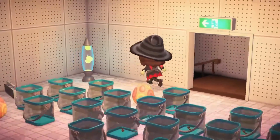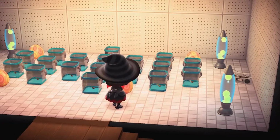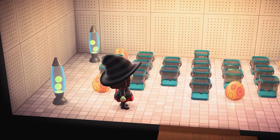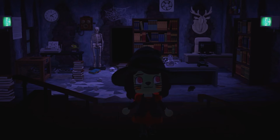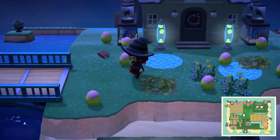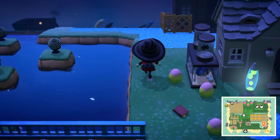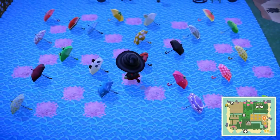This is like an incubator. Oh, it's because they're tadpoles. These are like heat lamps to keep them warm. Oh my gosh. And it's so happy-go-lucky, and then this room here, it's dark and scary. And all the other rooms are just happy and go lucky and cute. This is one of those islands where you definitely want to go through and kind of see everything.